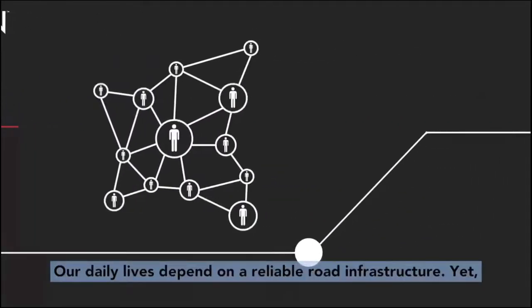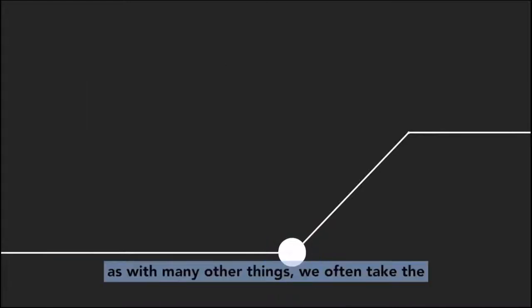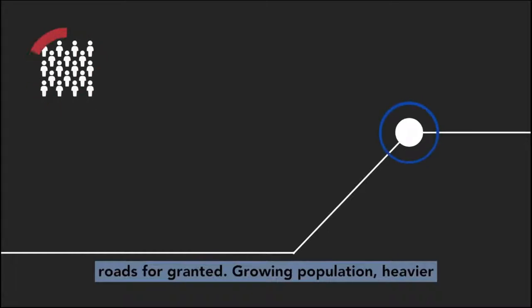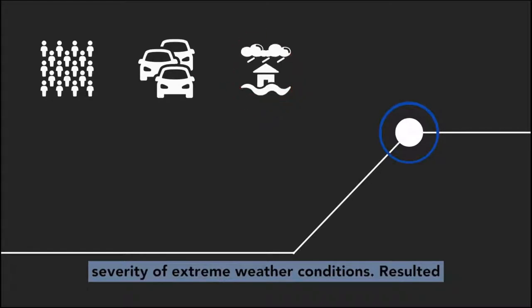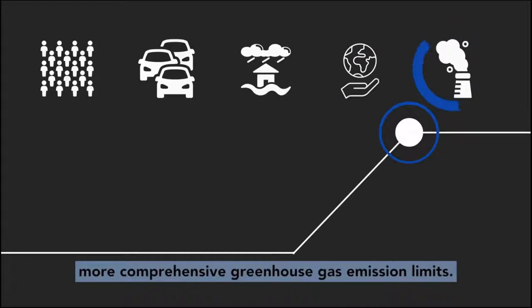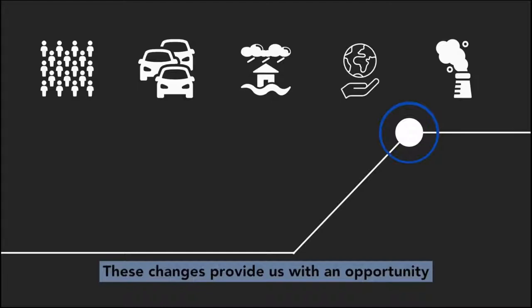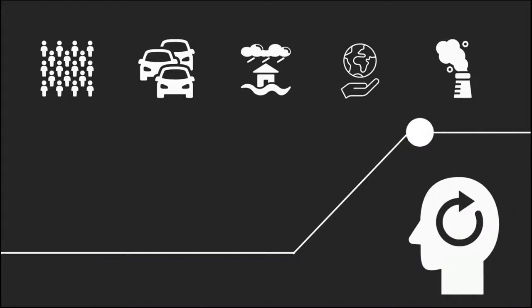Our daily lives depend on a reliable road infrastructure. Yet, as with many other things, we often take the roads for granted. Growing population, heavier road traffic, and increasing number and severity of extreme weather conditions resulted in stricter sustainability standards and more comprehensive greenhouse gas emission limits. These changes provide us with an opportunity to rethink the future of the paving technologies.